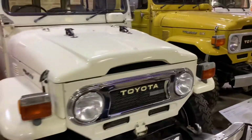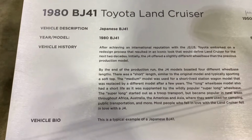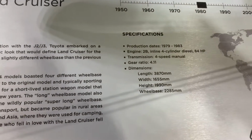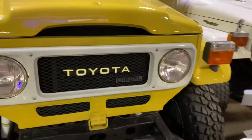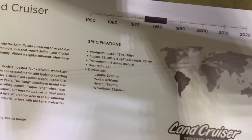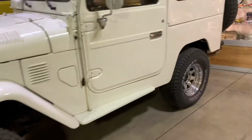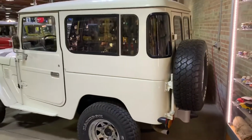Wow. There's the money shot right there. Feast your eyes. That's a diesel one. See what they say here. Very cool. So it's a four cylinder with 84 horsepower. Wow. There's another diesel. Oh my. See, South America. Most of these were sold with a diesel in the rest of the world, for some reason not as much in the US. But I'm sure somebody's going to correct me on that one.